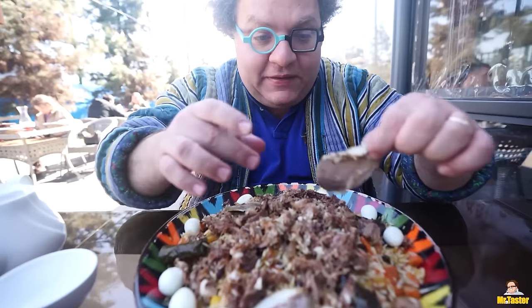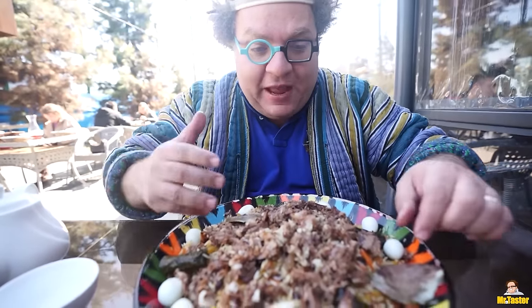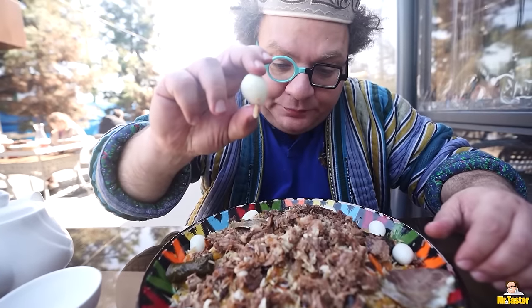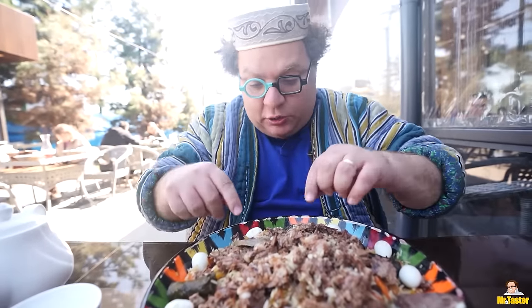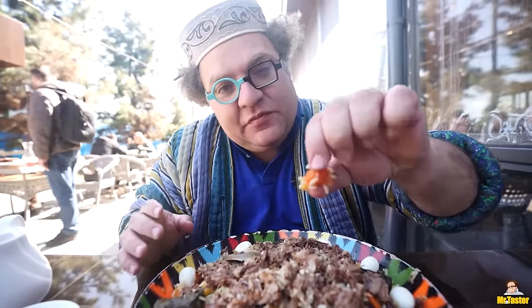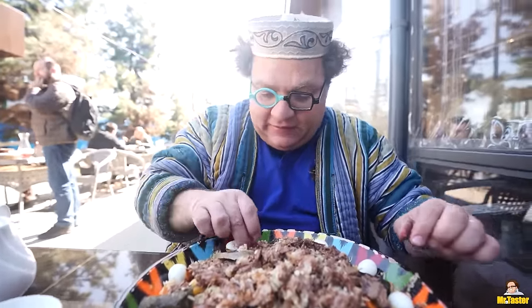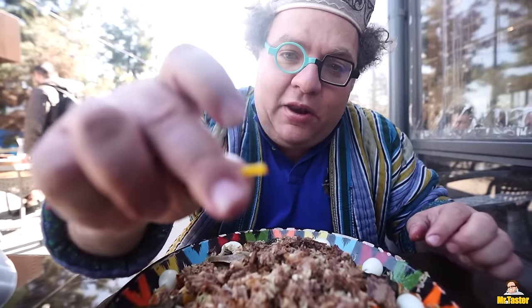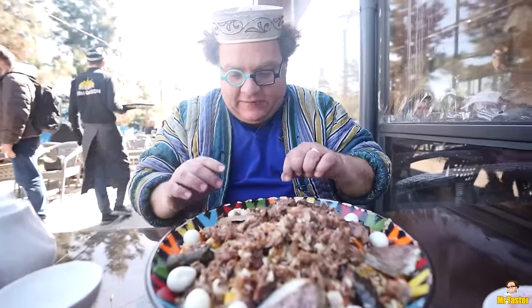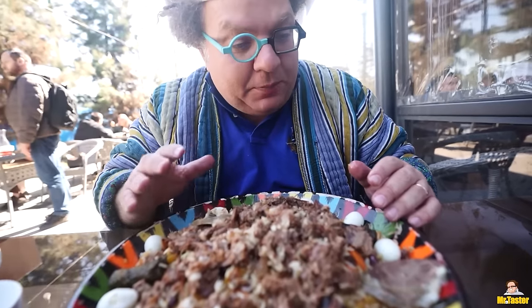And we got horse sausage. We've got fat, lamb, and quail egg. And they got two kinds of carrot, one of them the orange one, like this, and this one is yellow. So let's try it. I can see a raisin in the pilaf as well.